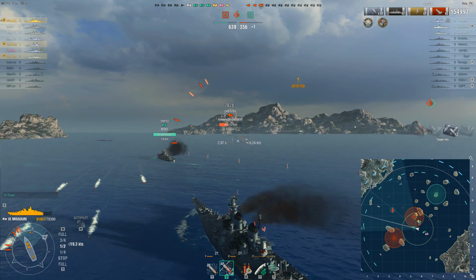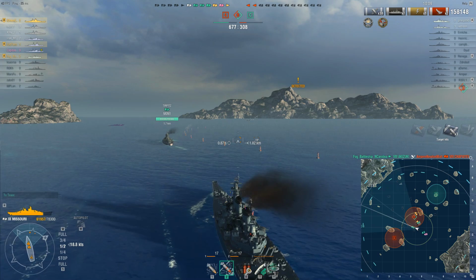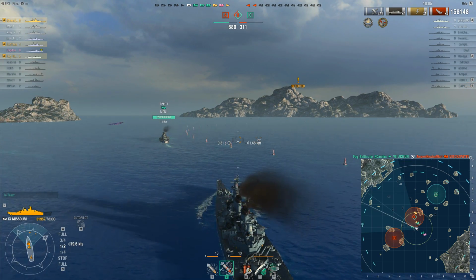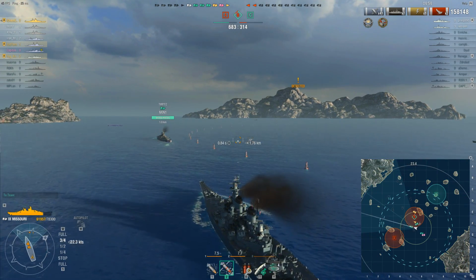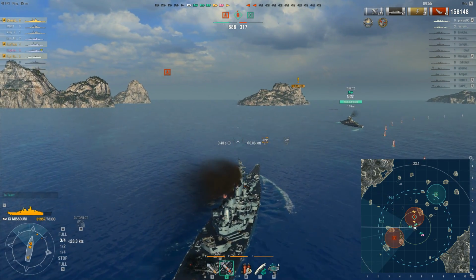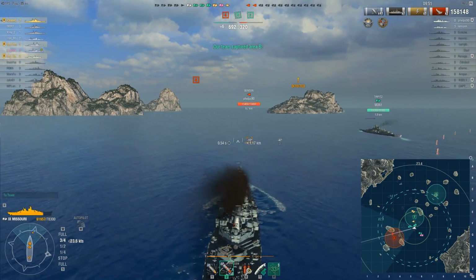Do have to say, though, the other thing about the Missouri that makes her pretty special, in my opinion, is that she really does generate credits like crazy. I had a battle, I think it was my second battle on the ship, and still figuring her out, did like 60k damage, something like that, made almost 500,000 credits. So she does have a tendency of printing money, so that's definitely an advantage for her.